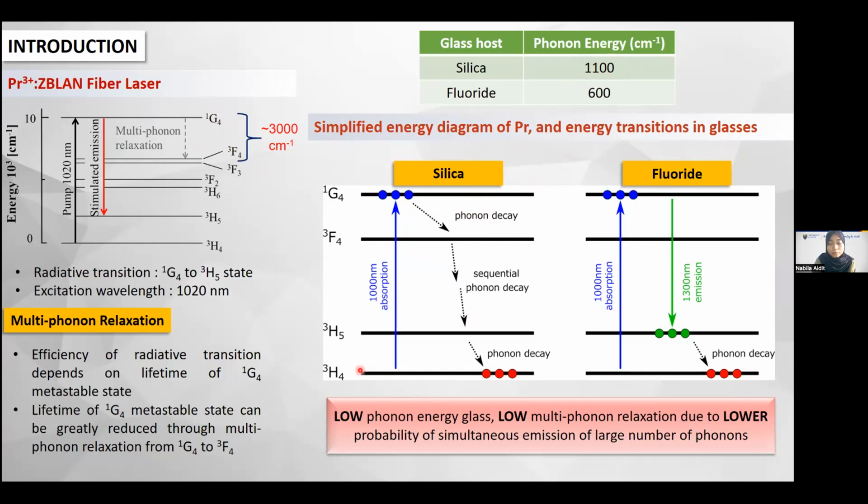In silica glass, the praseodymium ion that is excited to the 1G4 metastable state rapidly decays to 3F4 through multi-phonon relaxation. While in fluoride, a large number of phonons are required for such a decay because the fluoride phonon energy is relatively low compared to silica, which is around 600 per centimeter. So the probability of the decay decreases with the required number of phonons, and thus non-radiative decay is well suppressed. Efficient emission at 1.3 micron can be obtained by using ZBLAN.